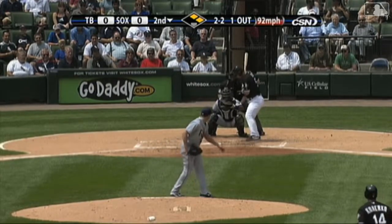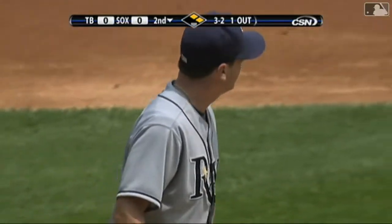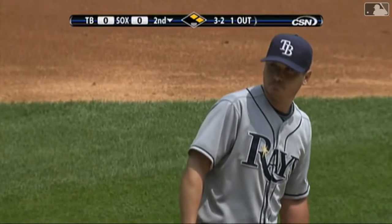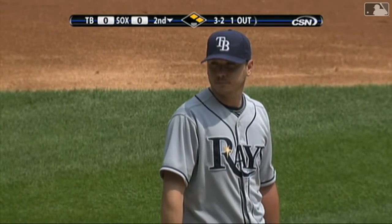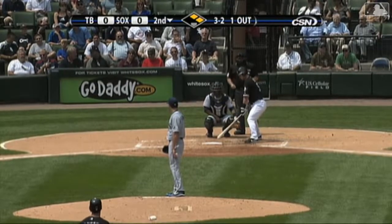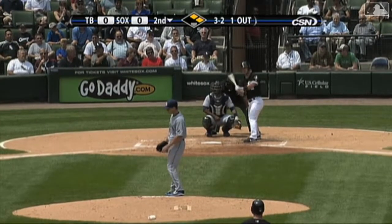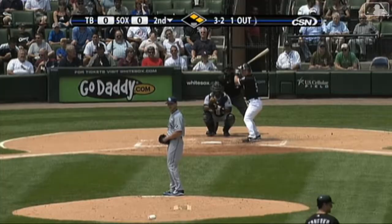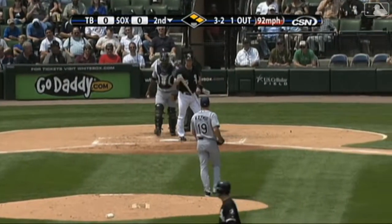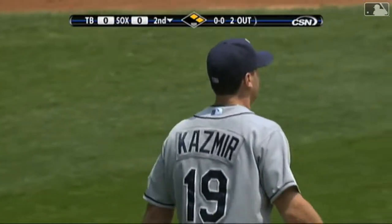Two, two. Good eye, good take. So a full count, Kazmir. This will be the 33rd pitch, just an inning and a third. Which bodes well. You can keep working him hard, but we've got to put him away. So he goes 3-2 on Beckham, strikes him out, goes 3-2 on Nix, strikes him out.